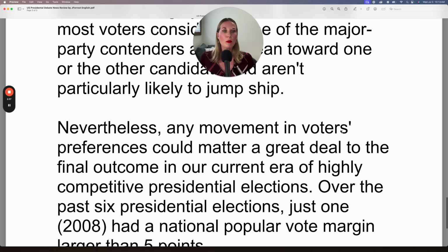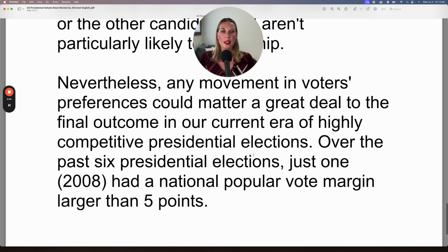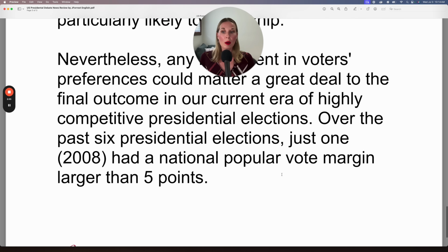Nevertheless, any movement in voters' preferences could matter a great deal to the final outcome in our current era of highly competitive presidential elections. Over the past 6 presidential elections, just one, 2008, had a national popular vote margin larger than 5 points.